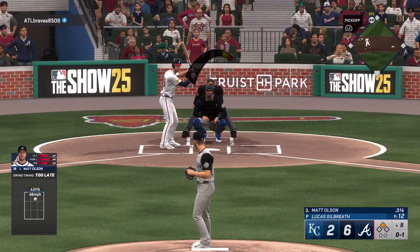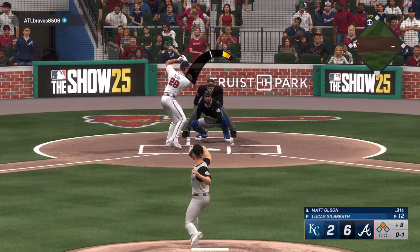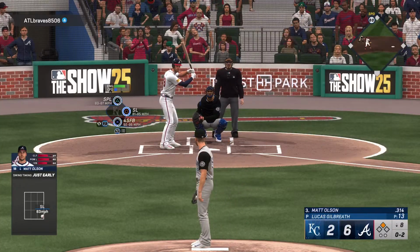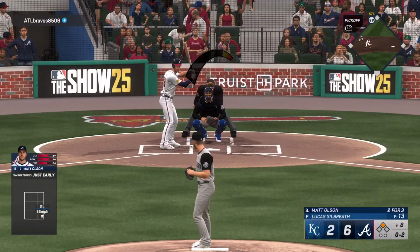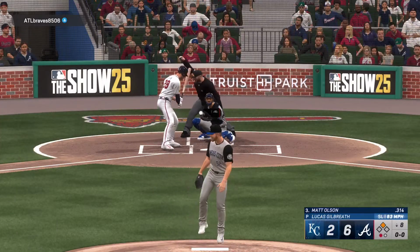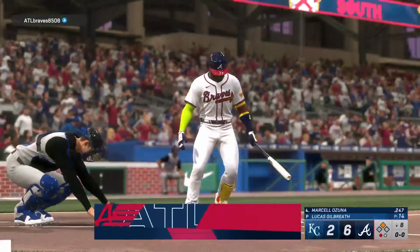Olson now in the box. Comes up empty with a swing there. There's a swing and a miss. That pitch started in and ended up on the outside edge. Just changing planes and very difficult, especially for a left-handed hitter, to track. Struck him out with the front door breaking ball.